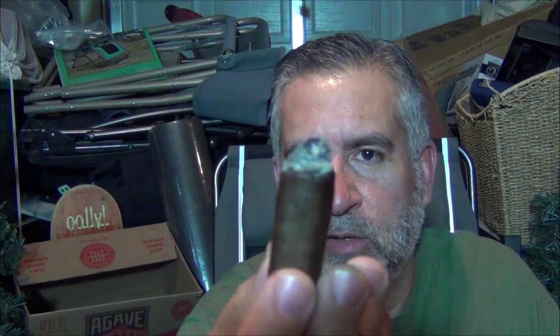Now, like I said, this is over 8 months old. I can't guarantee you buy one off Cigar Bid or somewhere else that it's going to perform as well as this. But the burn this time is going really well. The draw is perfect. Smoke output, like I said, is epic. Flavors.